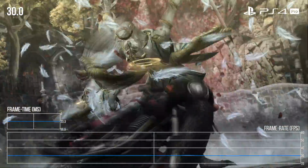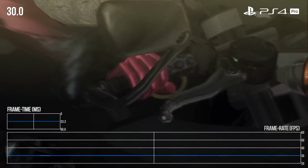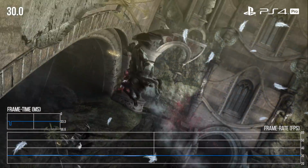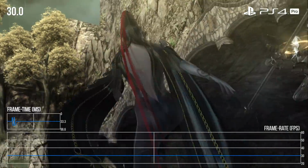So, as always, the cutscenes are capped at 30 frames per second. They use a lot of motion blur. They look great. They're very, very stylish, actually. But I noticed on the performance graph, you can see this here, there are frame pacing issues. It's not too severe, but you can see that it happens here.